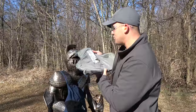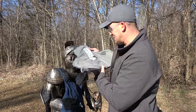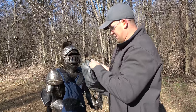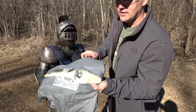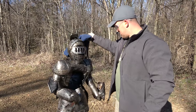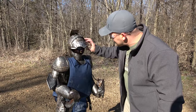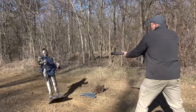Yeah, this is level 2A. Ready for 9mm and 357 Magnum. And apparently, double aught buck. The only problem is Sir Eggplant's face is not very protected. Oh!